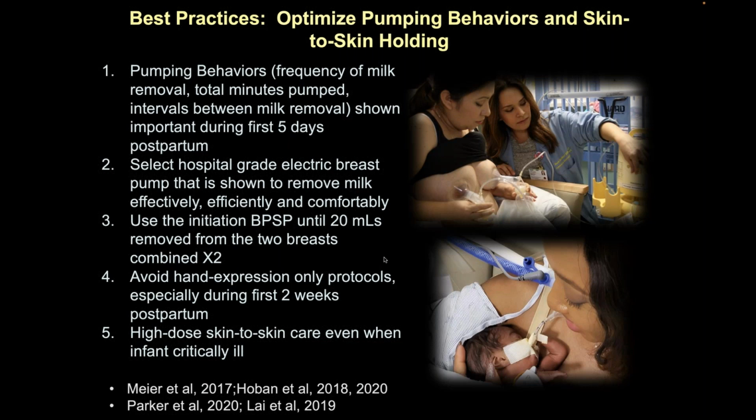We want to avoid hand expression only protocols. This is really, really important during this period of time because the data have shown that hand expression does not work comparably to a breast pump. It's a completely different mechanism than suction, and suction is what is necessary for the stimulation for prolactin.